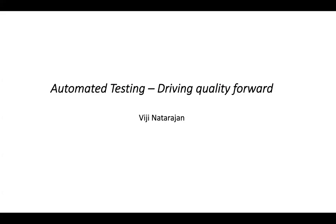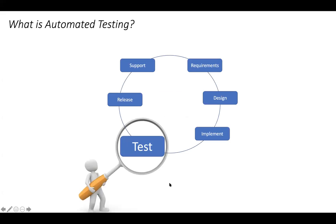And today, what I would like to talk about is automated testing. Just share some ideas and best practices around software testing in general, and how automating it is crucial to a quality software product. So I would like to jump straight into the topic of the day.